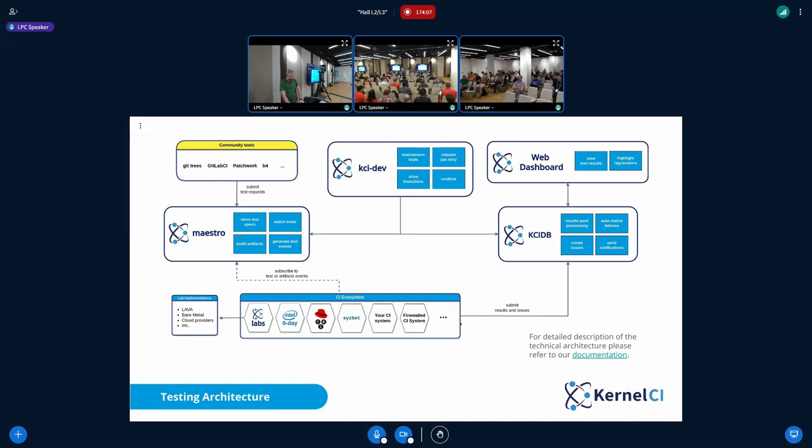And also there is a CI ecosystem that could benefit from the test events. It's not something that CI systems have to do. We are not enforcing anything in here. They could just do their own tests like CKI and Syzbot are doing today, and zero day, and so on. And those CI systems can now send their tests into KCIDB.